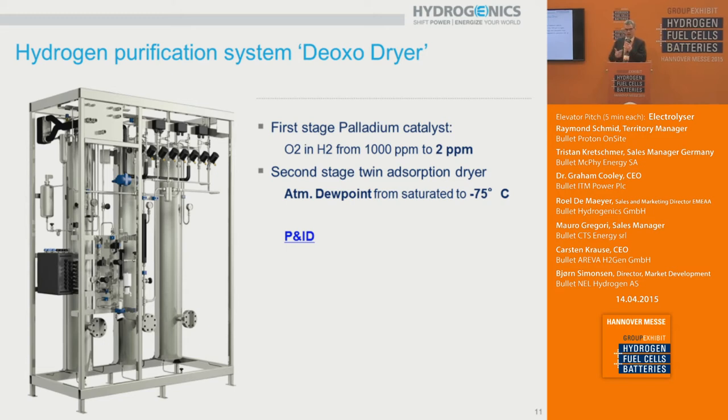That means hydrogen coming out of electrolysis will be wet, saturated with water, and will typically still contain a little bit of oxygen. It's parasitic electrolysis that occurs. This device will purify the hydrogen to a large extent. You will get figures in the range of 99.999%.